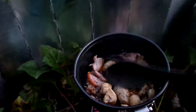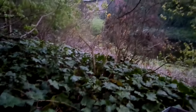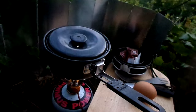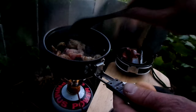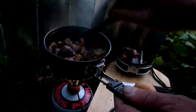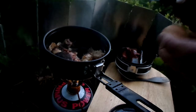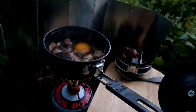That's actually cooking away quite nicely. Right, I've put the other bit of lard in. That is more or less cooked now. Smells delicious. So it's time to crack the egg. Which I'm not gonna lie, I've never been very good at. That was a good one. I'll take that. We'll give that a couple of minutes.